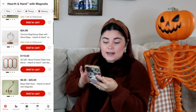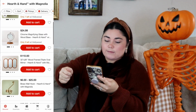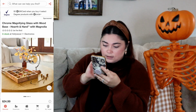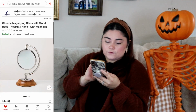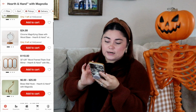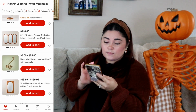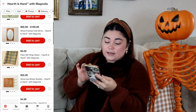There's a magnifying glass. I'm not exactly sure. I guess you would set it down and then put the paper behind it. It doesn't look like one that you pick up and use. So I don't know how useful, functional that is, but it is nice, and it's got that silver color if you like silver. There's some new mirrors, hooks, gift wrap.